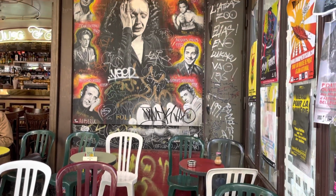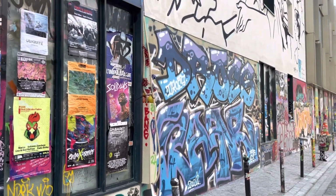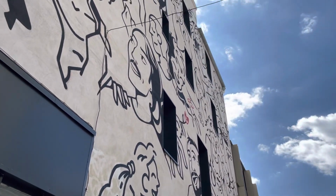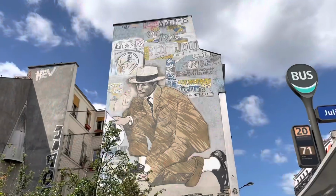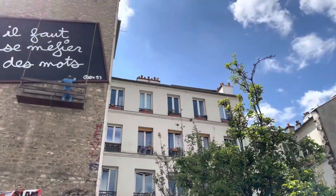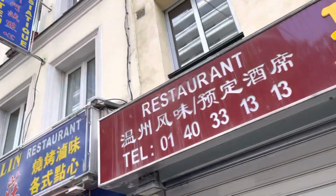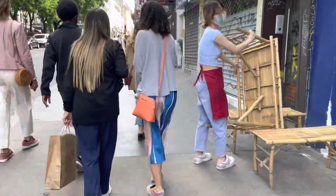Belleville had so much cool street art, and a lot of it was in a graffiti style. Surprisingly, in Belleville, there were many Chinese restaurants, salons, and other shops.